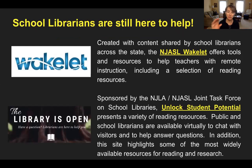I'm just going to leave it there as a placeholder for when you have time to go back and investigate. This will give you a little reminder of what it is that this resource particularly spotlights. Now, our state library associations have been fantastic in this. Both of them have stepped up and really provided some great resources.